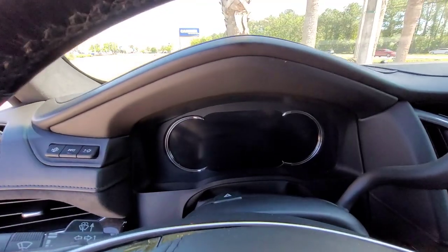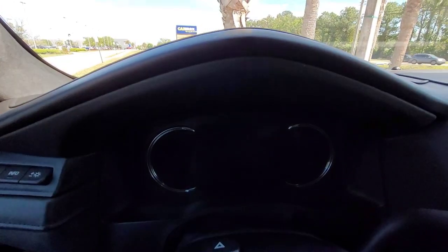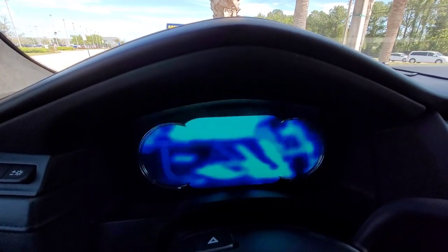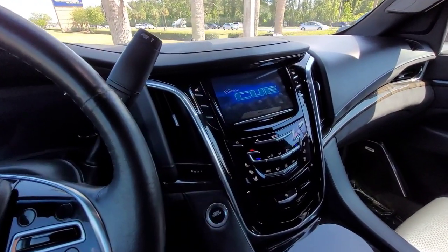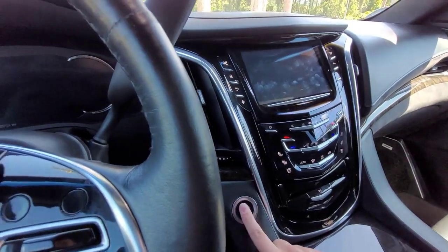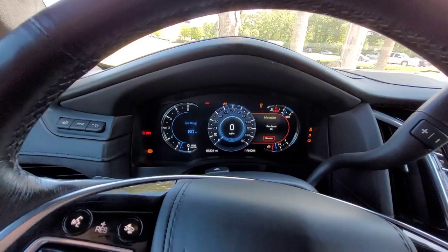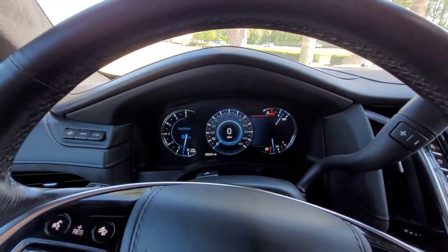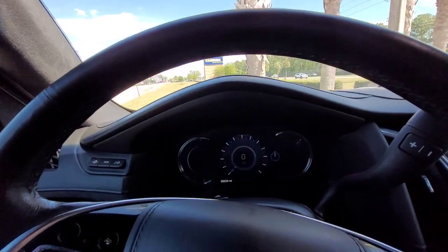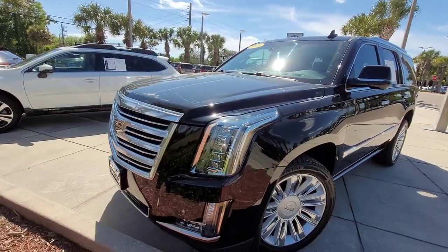One thing I did mean to mention is this car has some very cool entrance and exit animations. So once I come in and shut the door, it will slide from the gauge cluster to there. If I start it, you see how the gauges sort of swoop in. Then when I turn the car off and open the door, it flies away.